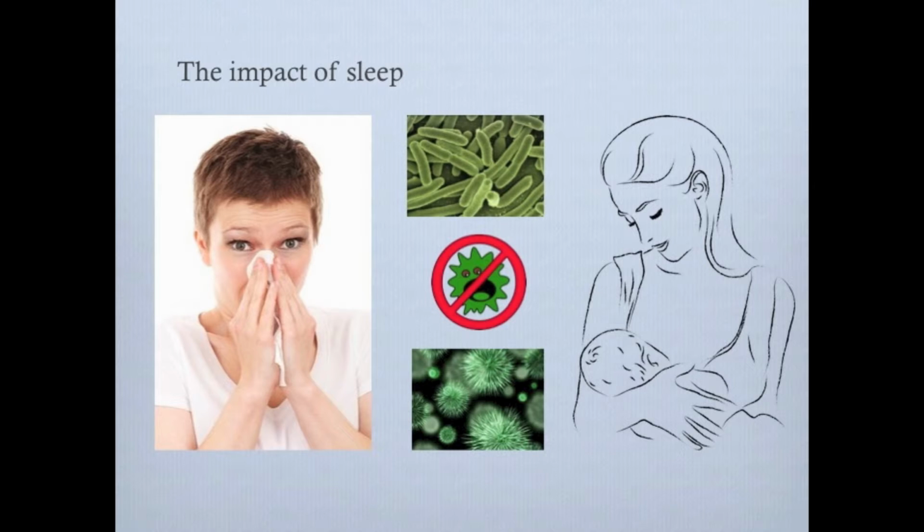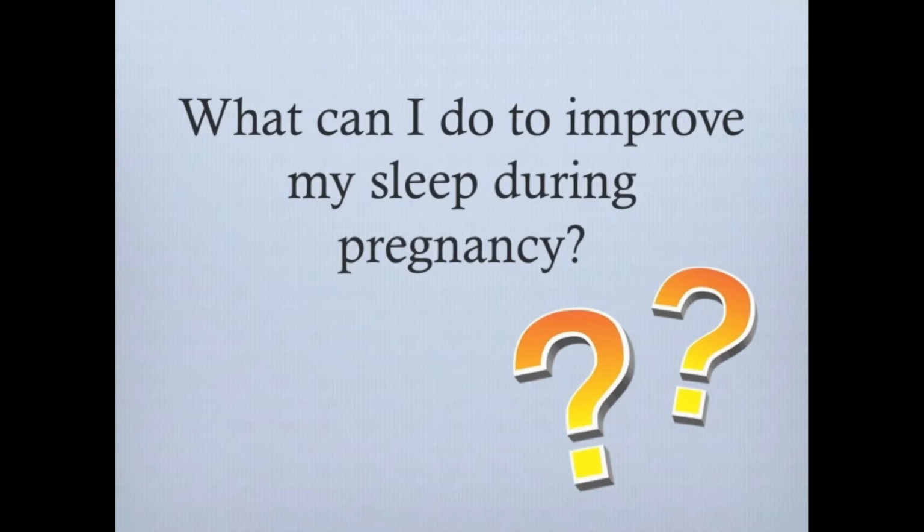A lack of sleep can also impact your body after pregnancy. This includes slowing your body's healing time, affecting your breast milk production, and putting you at an increased risk for postpartum depression. The next question I'm going to answer is, what can I do to improve my sleep during pregnancy?